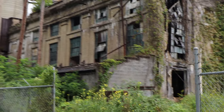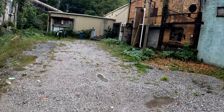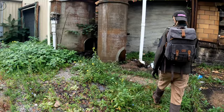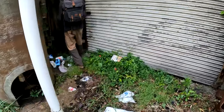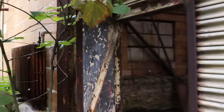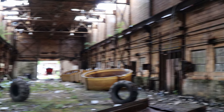Do you grab the flashlights? Yeah, I got one. Oh, look, there's a door. This is pretty cool. Oh, Amazon delivers here. Oh, somebody's been... Whoa. Neat. It's crazy old drums.